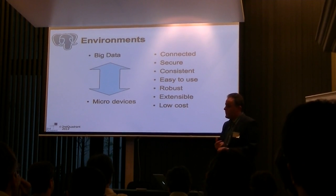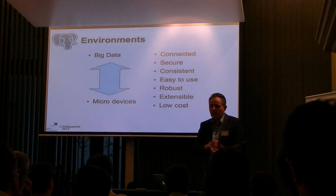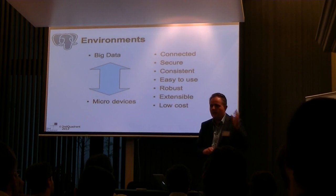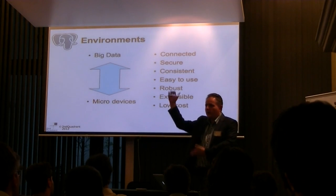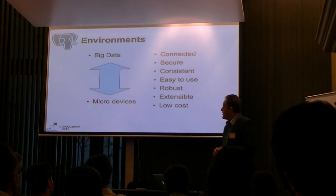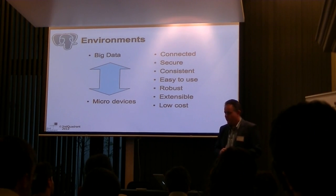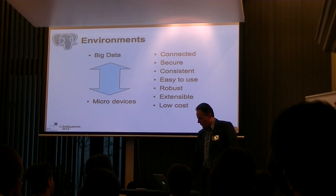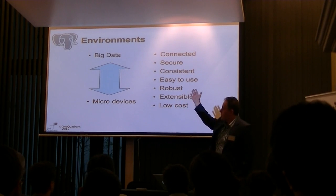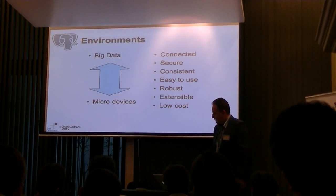But then on top of that, we're improving the ease of use. So we've got the consistency of, if you program a Postgres database on a smartphone, it will be the same program that you can run against a very large database. This is very important. And of course, the last thing is low cost. I won't say free, because there's always some costs associated with usage. But it's important to understand that we're going for both big data and micro devices at the same time, so going in different directions.